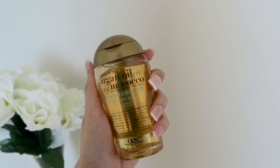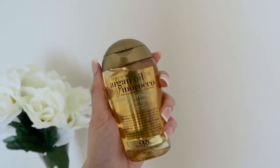The next product in my hair care routine is Argan Oil, which is my favorite. So this is the Renewing Argan Oil of Morocco Penetrating Oil for All Hair Types, and this one is by OGX. Even in my last hair care routine video that I did like 3 years ago, I talked about this and I still use it to this day.